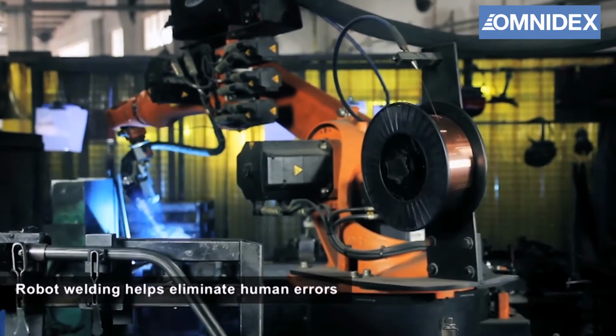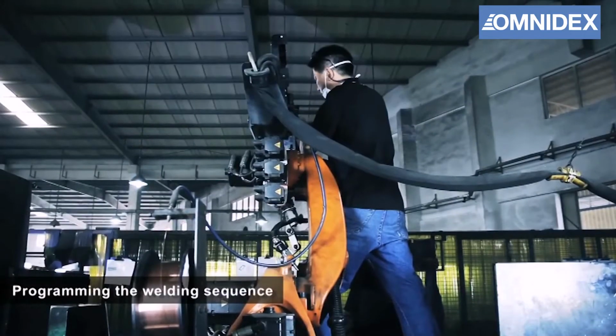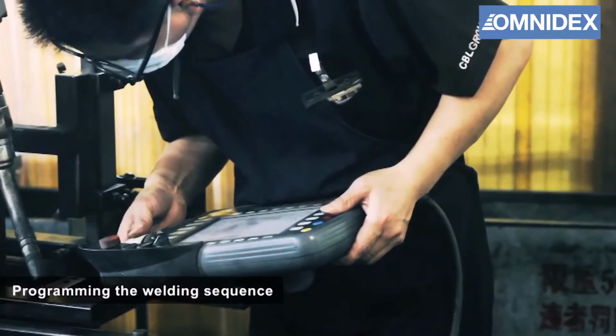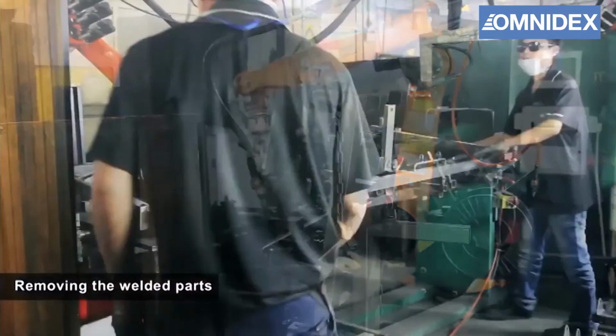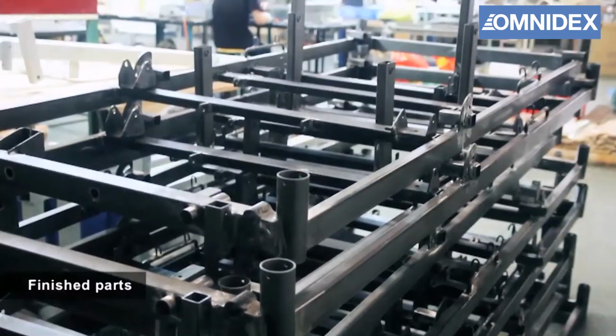The use of robot welding machines can speed up production and help reduce human errors and labor costs. The high-quality welds produced by robots also ensure structural integrity of our steel parts.